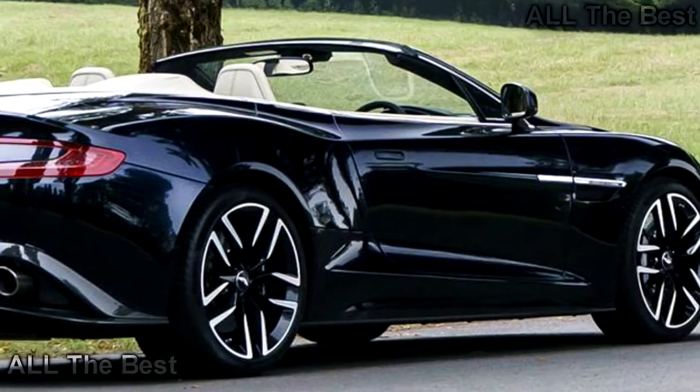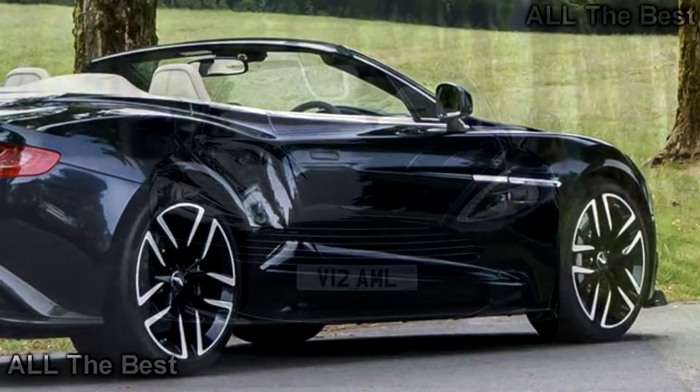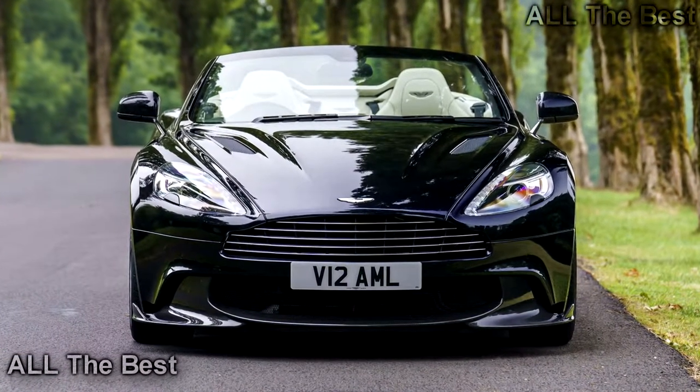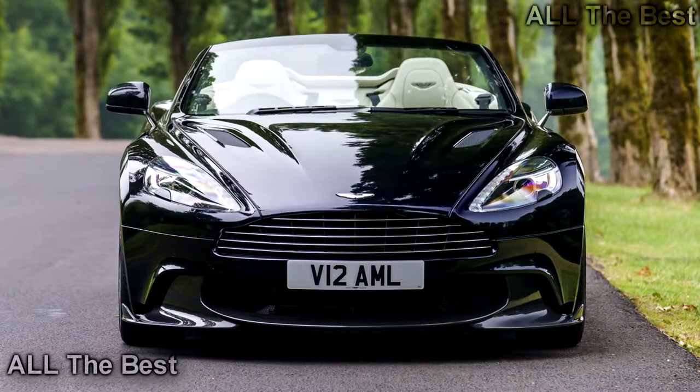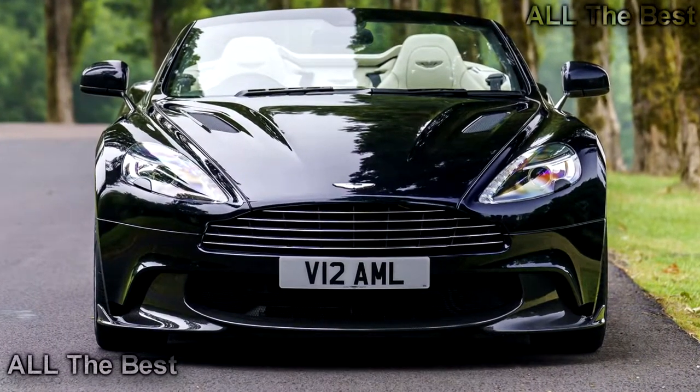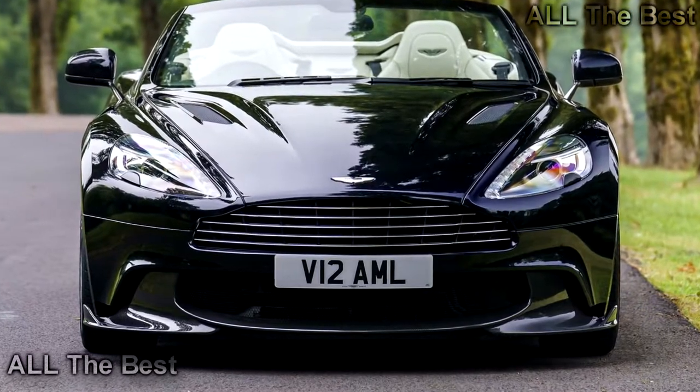Revisions to the grille and front intakes help enhance cooling, while quad exhausts make an assertive statement and further heighten the acoustic authority of the S. If it were possible to swim in a sound, this is a plunge in the Caribbean.